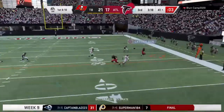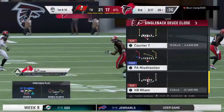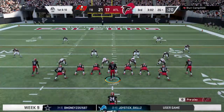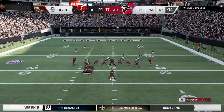Back to throw. Costello throwing right, and that's complete. And he is out of bounds, but not before he's inside the 30. 15 yards, 1st down, Atlanta. This quarterback now, 5 straight completions here in this second half. 1st and 10.